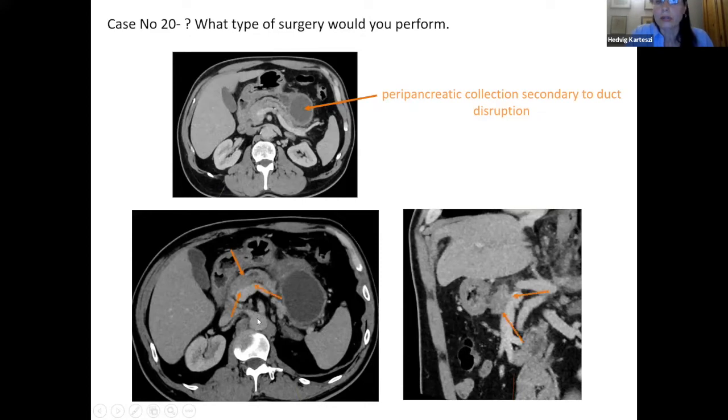It causes contour irregularity over approximately 2 centimeter section of this splenoportal confluence and the SMV. And if I say that the patient underwent neoadjuvant chemotherapy, and if I say that this tumor remained exactly as stable, my question is, what type of surgery would you do?